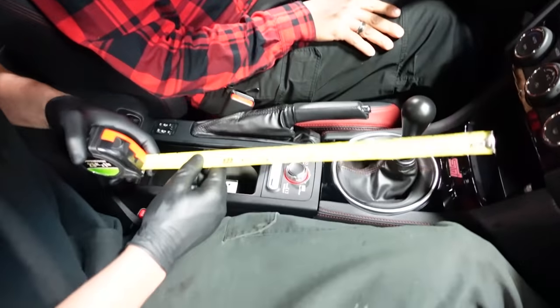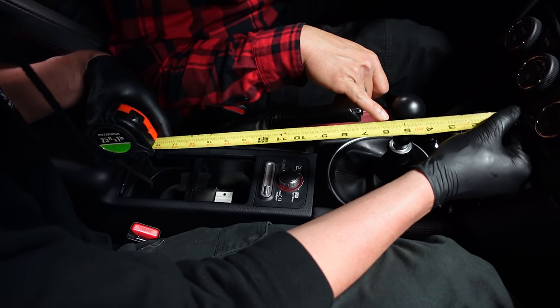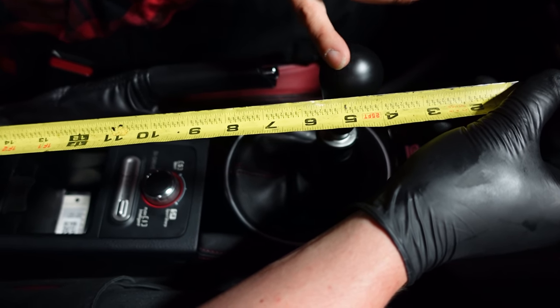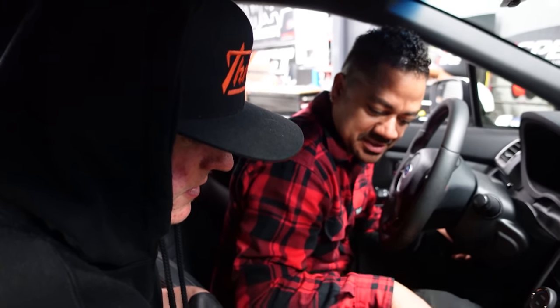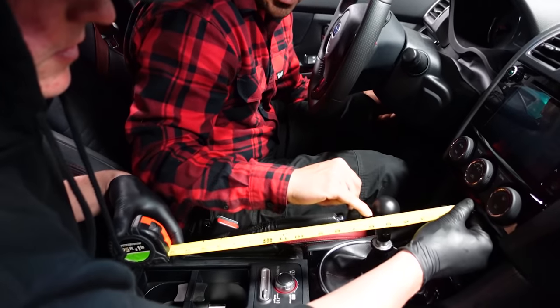All right, third gear. The truth. Wait, it was a 5.5 before. 5.5, and then it went to 8.5. Okay, go. Oh, look at that. It's almost like four. This is 5.5. So it's like 3/4 that way, right? 5/8. Anyways, this is 5.5. So the center of this should have been here before, right?